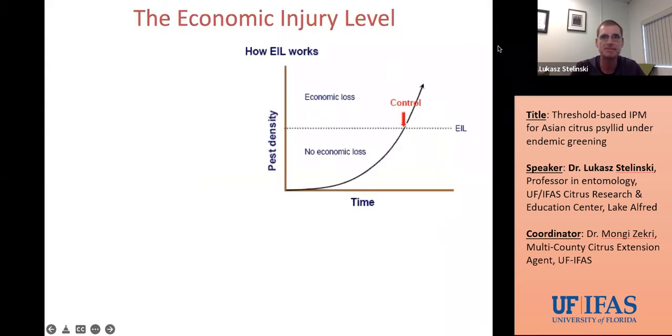So, as I mentioned, an economic injury level, or sometimes called a threshold, essentially refers to a pest density. This simple figure here illustrates the point. It's a pest density above which economic loss occurs, and below which there is no economic loss. So it could be used as a method of triggering a control spray. The whole point of using an economic threshold is to try to get an economic benefit from investing in a treatment. So you don't want to invest in that treatment when there's no return for your investment.